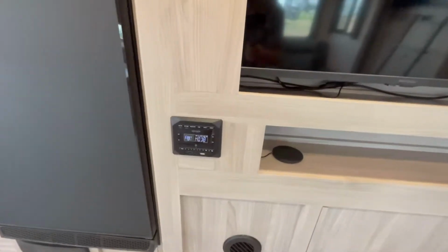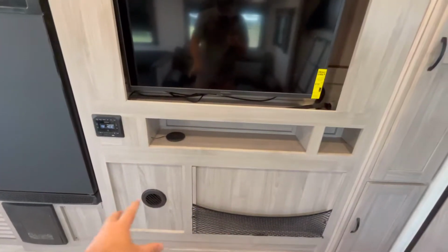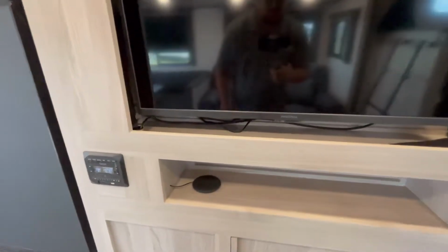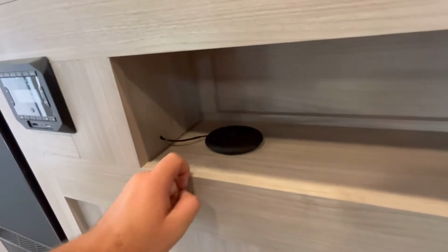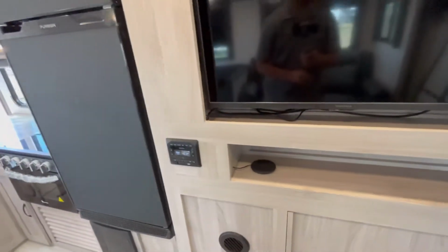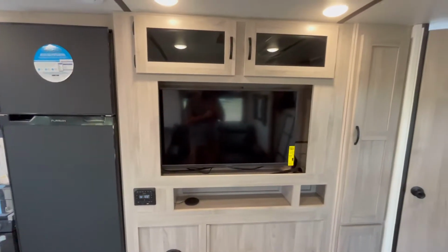Now over here you've got your AM, FM, and Bluetooth stereo system right there. And then you've got a big wide open component shelf here. One of the nice things that Coachmen does on all of their Northern Spirit products is they give you a wireless phone charger right there. So that's what this little lily pad looking thing is. That's a really neat feature. A lot of people really like that from the several of these that we've sold so far.